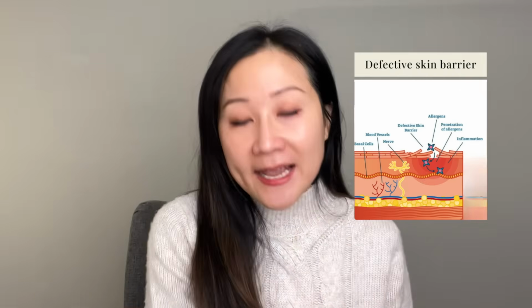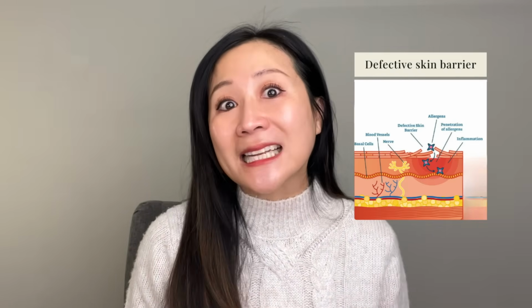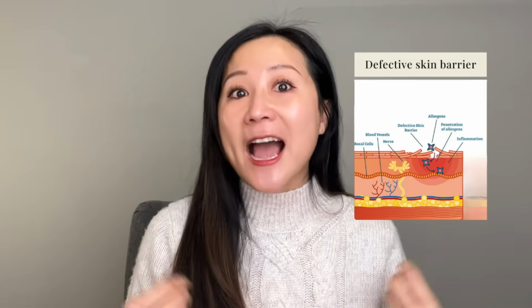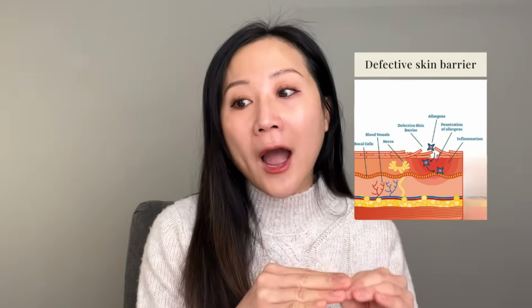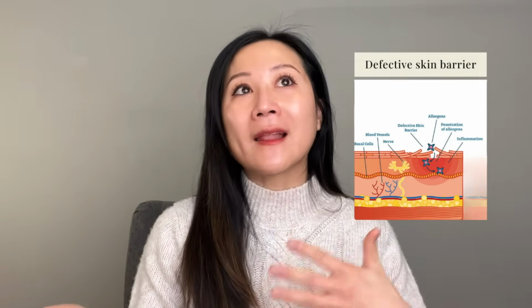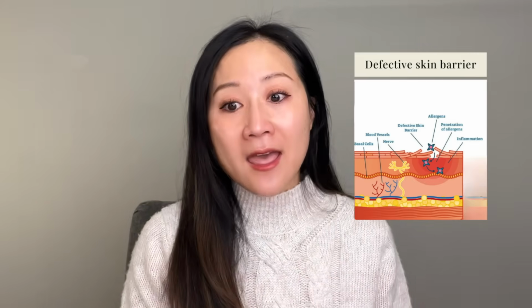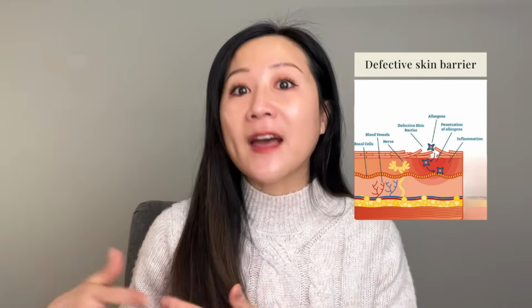What we see in eczema-prone skin, like atopic dermatitis, for example, which is the best studied case, is that there is actually a defect in the skin barrier, in its ability to not only hold water, but to function as that protective layer. So not only does the skin dry out, it also allows bad things to get in and thereby generates a cascade of inflammation that leads to inflamed, red, itchy skin.